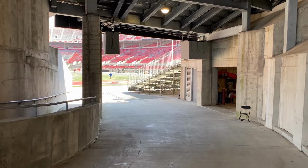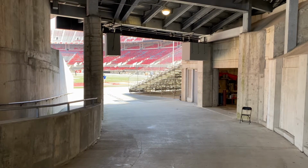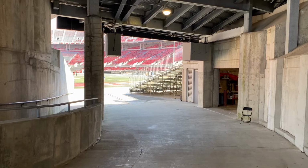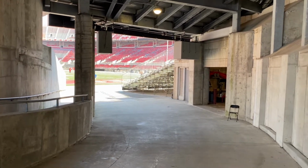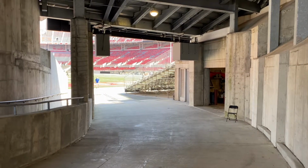Hey guys, wanted to share with you a little behind the scenes look at what it's like in Ohio Stadium on an Ohio State football home game day a few hours before kickoff. So right now, it's about 4 hours to kickoff of the Tulsa game. And there are not a whole heck of a lot of people here.